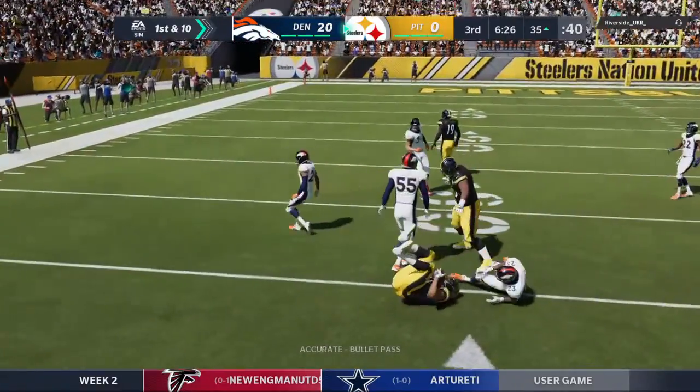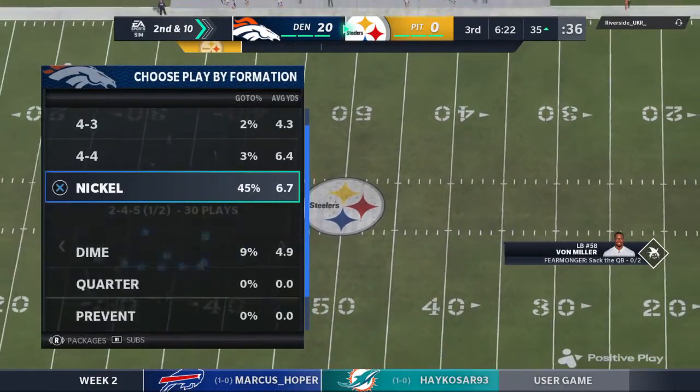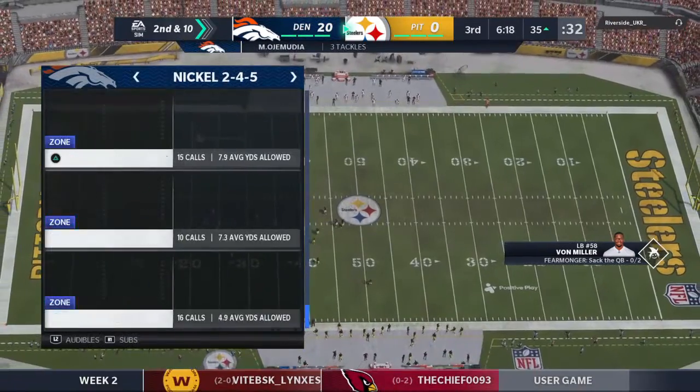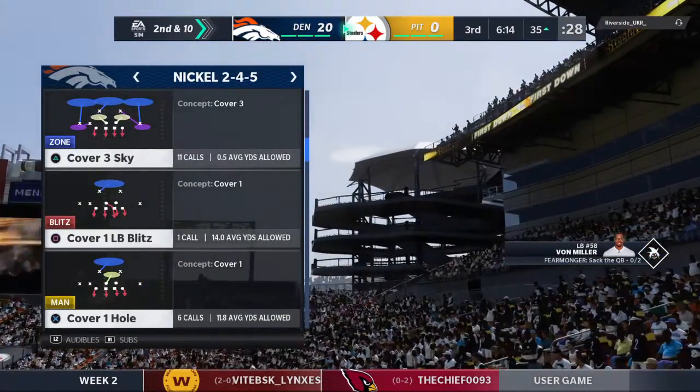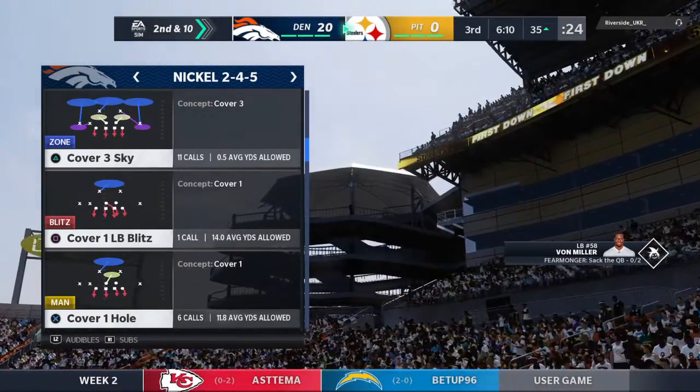1st and 10. That's out to the left flat and complete. No gain there on the completion. 2nd and 10. Well, that was a simple throw and catch, but even with that completion, 0 yards gained, so they're behind schedule on down and distance. I think they were hoping to get it to him. He can make a man or two miss, but that window closed quickly.